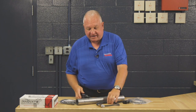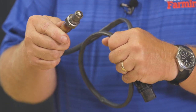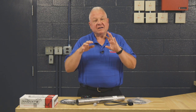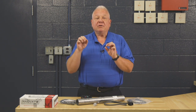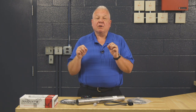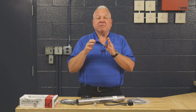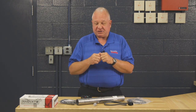What it does is that it has a wiring harness, it has an oxygen sensor, and a bung that needs to be welded into the pipe. And then once you do that, this is going to be installed as a tool. It's not going to be installed on a tractor all the time. You're going to use it as a tool, and you're going to be able to adjust the idle mixture, and more importantly, the mixture under load, to get the proper stoichiometric air-fuel ratio, the proper mixture of air and fuel to have the best chemical to mechanical energy exchange.